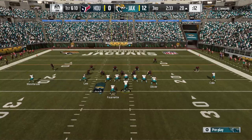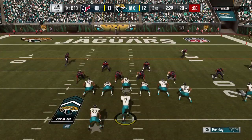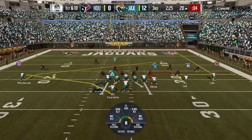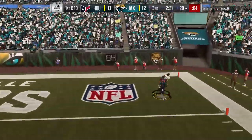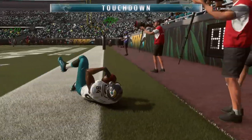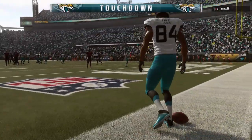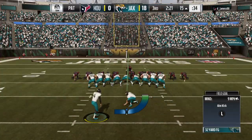1st and 10. Go, go, go. Easy, easy. From the red zone now, they'll look to throw. And that is caught. Touchdown, Jacksonville. In for the score. And the Jaguars add 6 to their lead.